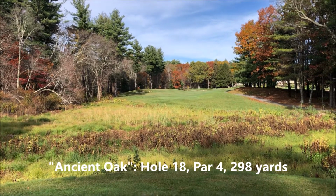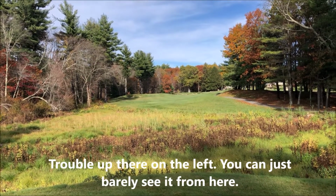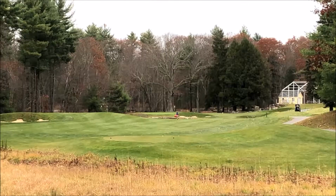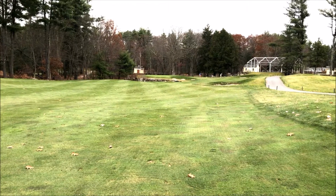This is the 18th hole. It's a par 4, 298 yards. It's right in front of that big tree. There's water in front of the green on the left-hand side. Here's the view from the 150.